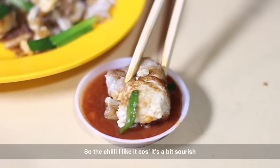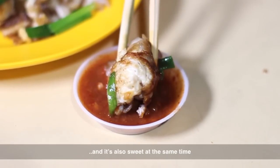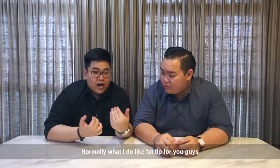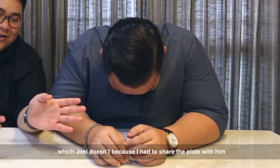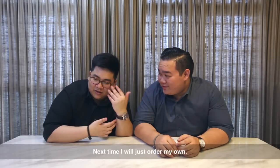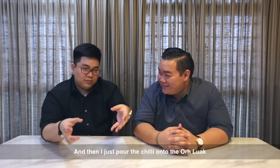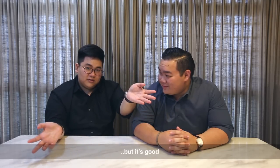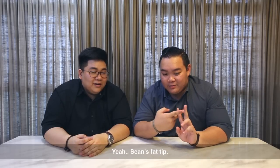How's the chili? I like it because it's a bit sourish, and it's also sweet at the same time, but not so sweet like Thai chili. It's just enough. Normally, a fat tip for you guys, which Joel doesn't follow now because I had to share the plate with him. Next time I'll just order my own. What I normally do is ask for more chili and pour the chili onto the Orh Luak. I know it's almost a sin, but it's good. It works. So do it.